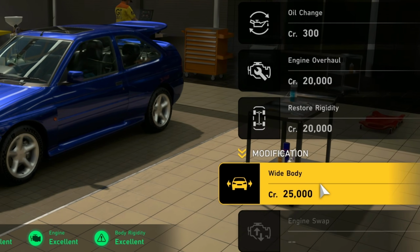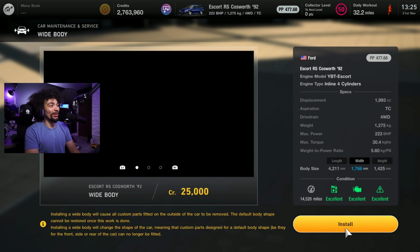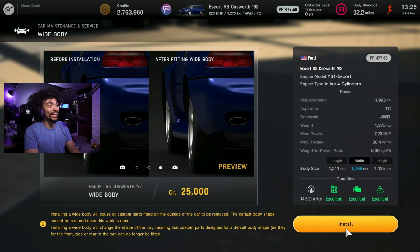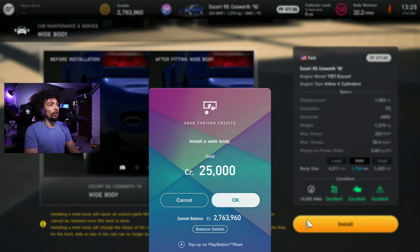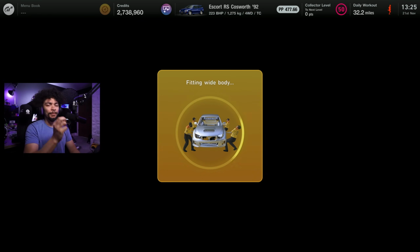I'm sorry. Let's just put the stuff on it. Oh, they've done it. They've got a wide body option on here. That was kind of unexpected. It's already quite a wide car, but look at that bubble butt. That's what I'm talking about. Thank you for making our girl even bubblier.